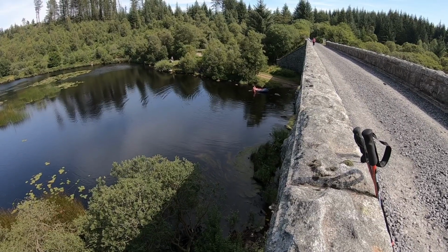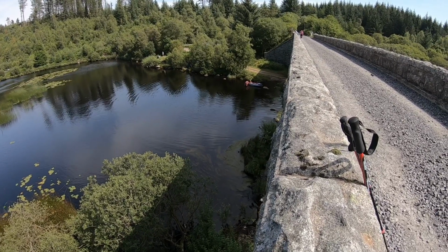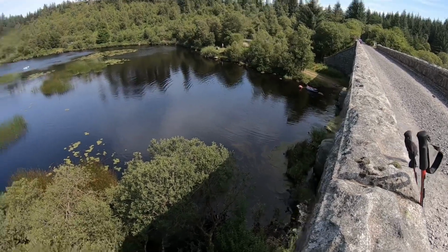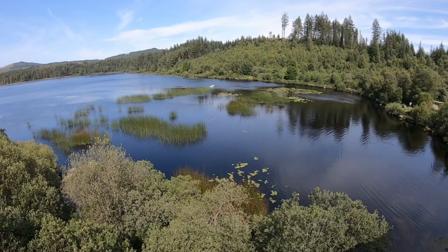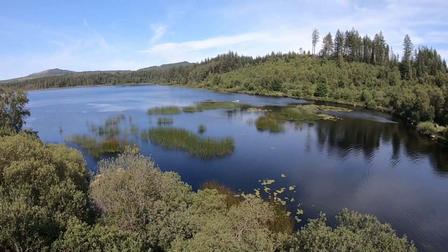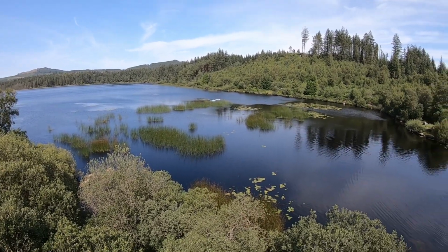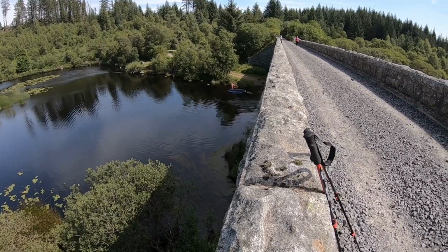There's somebody else got the right idea about enjoying the weather. Not doing very well though. They seem to be doing well over there though. It's a total loss. It's upside down.